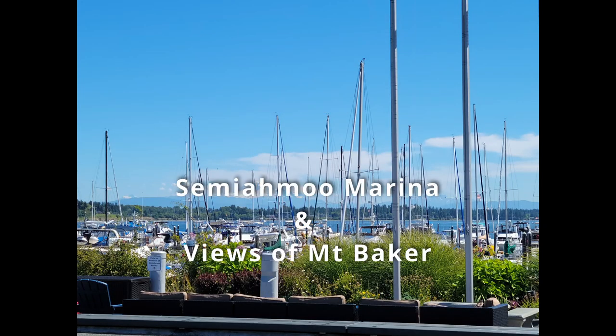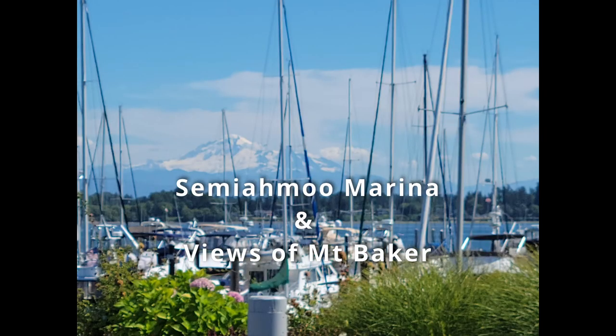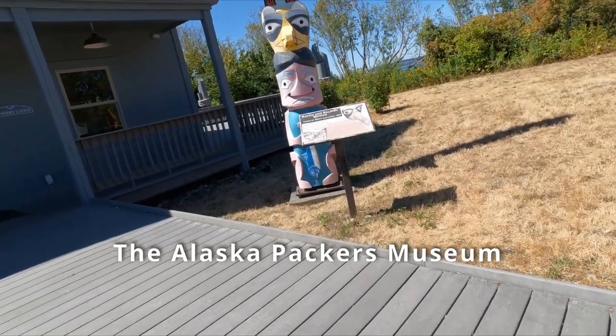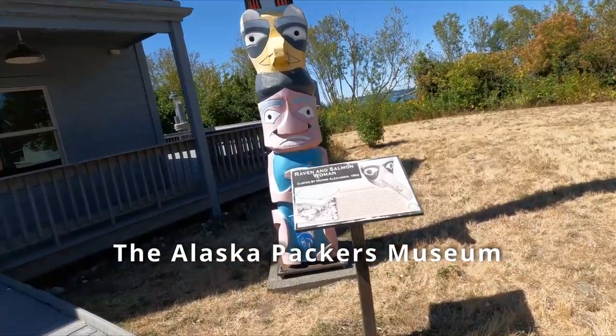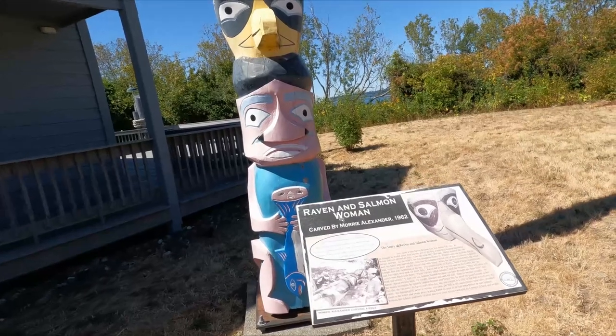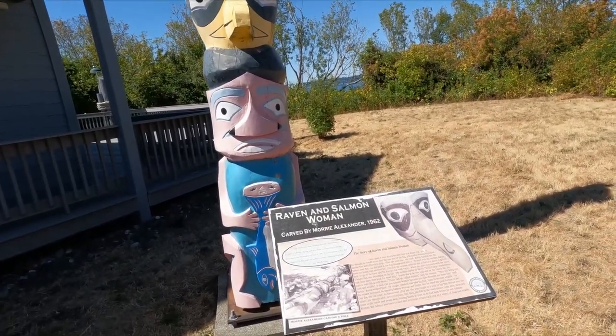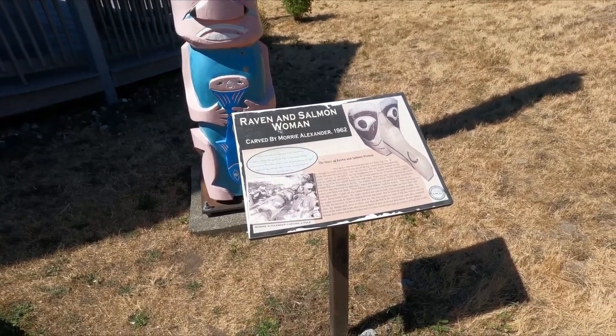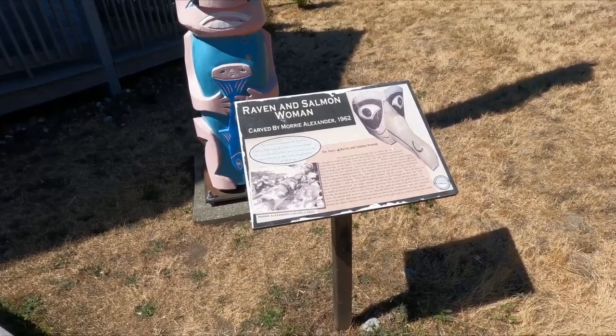The Semiahmoo Marina is located across from Blaine, Washington, on the south side of the entrance to Drayton Harbor. On the north end is the sand spit that forms the southwest side of the harbor. It has slips for 300 boats and every amenity needed. Hiking, cycling, trails, golf course, and country club are also available.